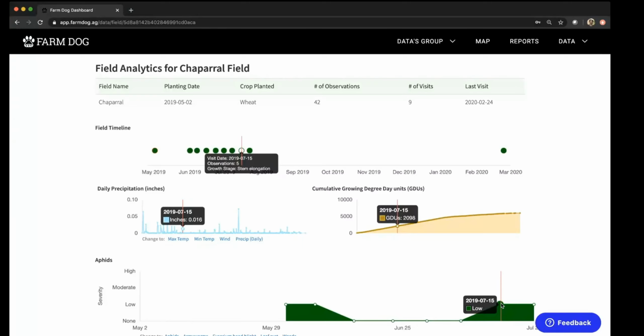But again, it all comes down to the foundational time savings and improved communication, the day one value proposition that we're giving our users. We're adding on top of that additional data layers, important layers such as satellite imagery from Geosys, and then ultimately getting to the point where we're giving our users all the data tools that they need in order to make better decisions out in the field. So that's the FarmDog platform.